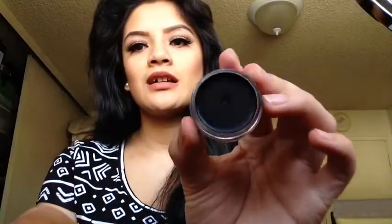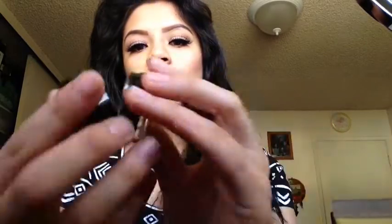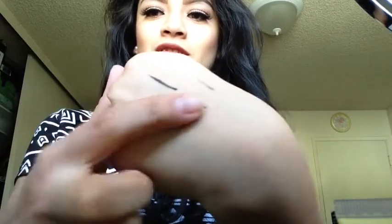And then I visited the Inglot booth and I bought myself a gel eyeliner in the shade 77, which is their blackest black. And I have to say, this stuff works. It's hard to come off. I already swatched it for you guys, I swatched a couple. It doesn't really rub off. So I'm pretty happy. It's really, really black. So I'm really happy I bought that.